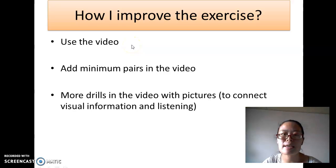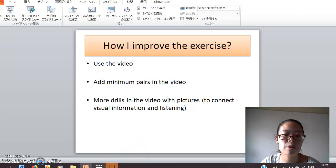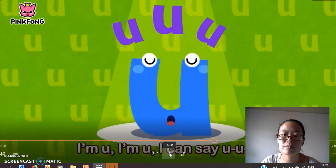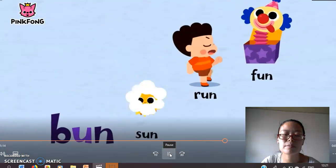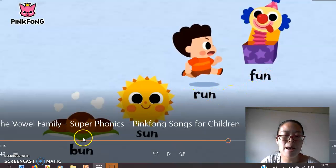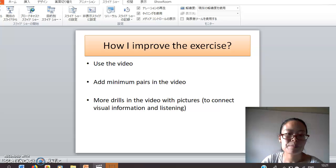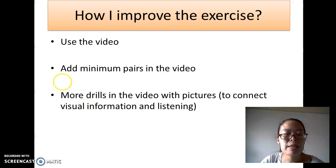How can I improve the exercise? Use the video and add minimal pairs in the video. For example, here, fan, run, sun, and ban. Fan, it has fan as a minimal pair. Run, it has ran as a minimal pair. Or ban, it has ban. So after this song, I think we can add more. We can add minimal pairs in the video and more drills in the video with pictures. I think it helps kids connect visual information and listening together.